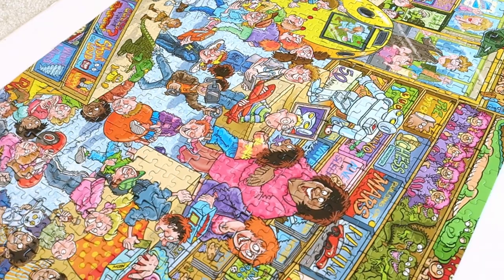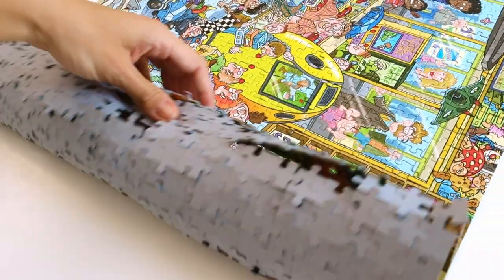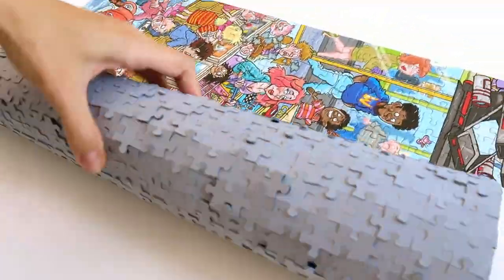So from that point, I would say that they didn't really do a good job with this particular puzzle. I don't know how the other puzzles are, because this is the first one I've done, but I'm slightly disappointed, I'm not gonna lie. But regardless of that, the puzzle quality is still good and the picture was really enjoyable at the end of the day, so it doesn't matter that much.